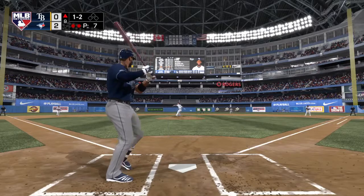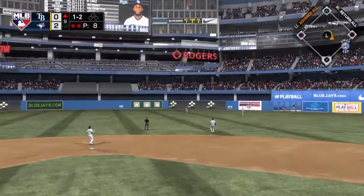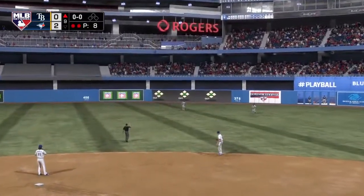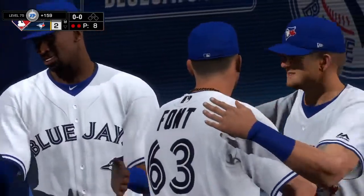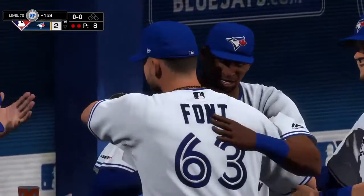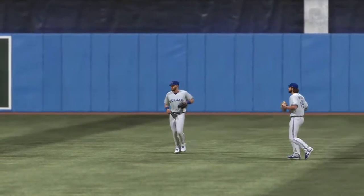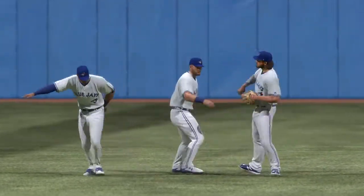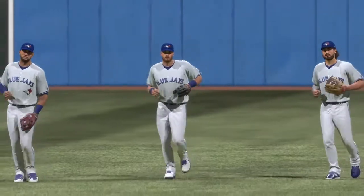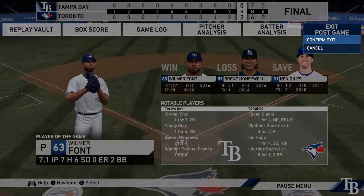Tampa down to their final strike in this one. And now here's a ball hit pretty well out toward right center field. He makes the catch, and the Blue Jays make it 6 straight victories now as this one is over. You can just see that the confidence is radiating off of them out there right now. That's 6 wins in a row, and this looks like a train that's not about to slow down anytime soon. This evening's game finishes 2-0 the final score. The Jays took the lead in the 4th and held on until the end. Wilmer Font takes the win on the mound.